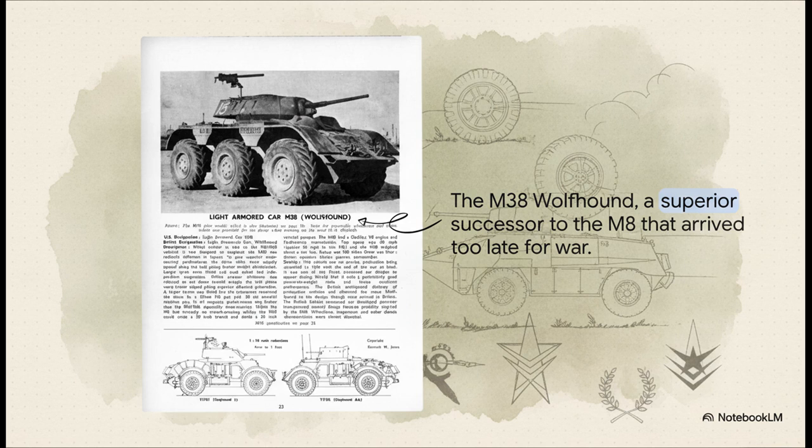And America even designed the perfect successor. This right here is the M38 Wolfhound. It was better in pretty much every way. Better suspension, way better off-road, and improved armor. It was probably one of the best armored car designs of the entire war. But with the end of the war in sight, its production contract was just canceled. The golden age of the American armored car was over. Right at the moment it had reached its peak.